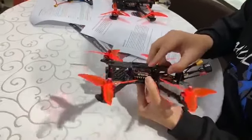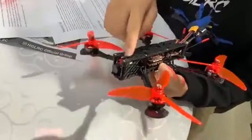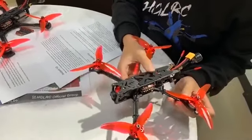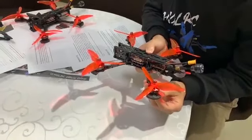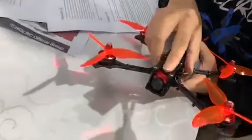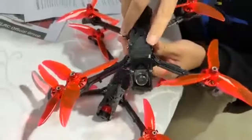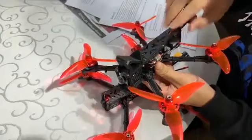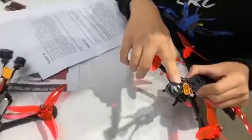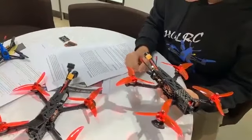The power of the VTX is switchable from 0, 25 up to 400 milliwatts. For the frame itself, it has a 226 wheelbase, and you also get the 5 millimeter thick arms. It is pretty strong. It comes with an Aurora V2 camera, and there is also a camera mount here, so you can tie your camera here with a battery strap, which is also included in the package. And we have also got a hammer antenna back here. The Saturn 5 V2 weighs 357 grams in total.